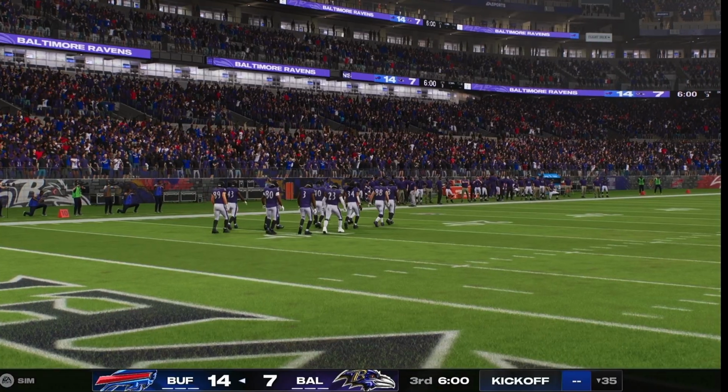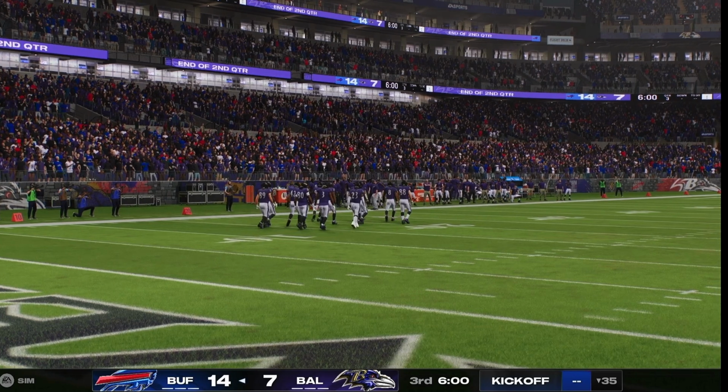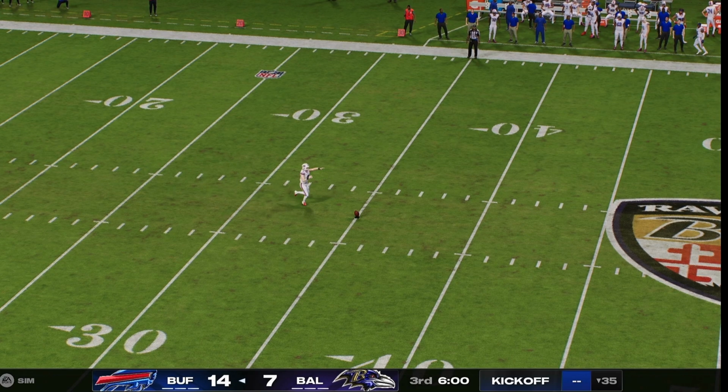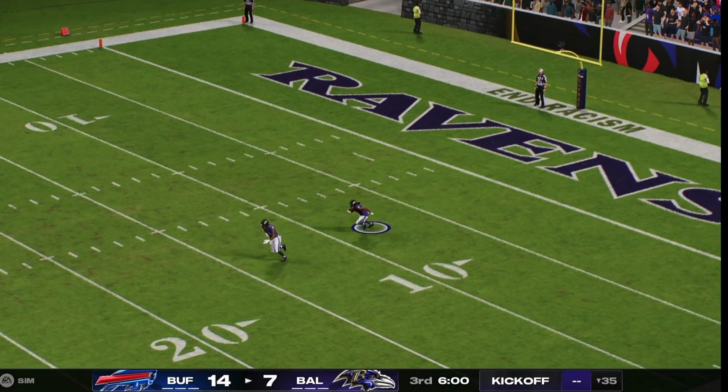All right, Coach, thanks. Yeah, both teams likely to make some changes in what's been a closely fought battle to this point. A one-touchdown ball game, 14-7. Our scores, we get back at it on EA Sports.